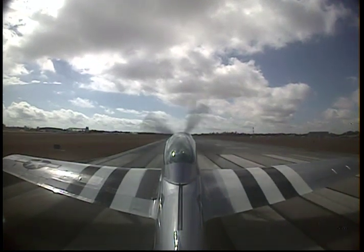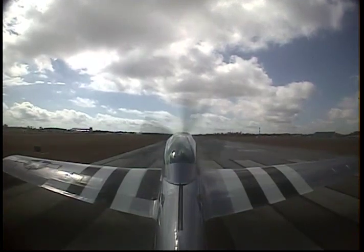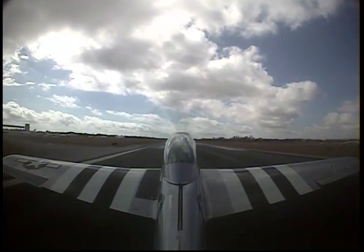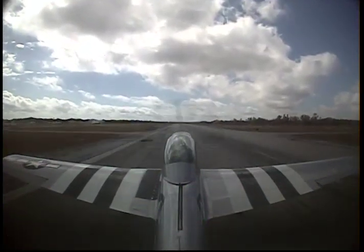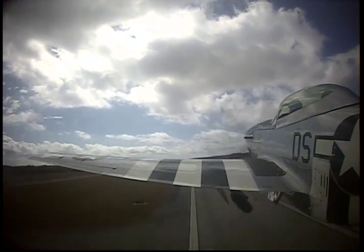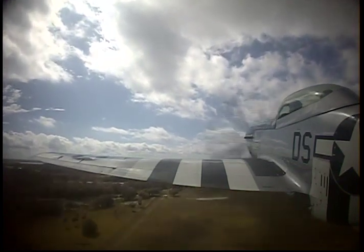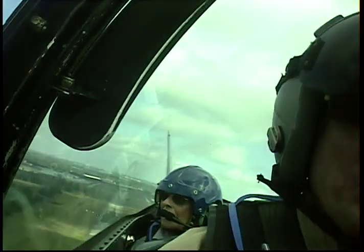Whiskey, runway 15, clear to land. And here we go! Turn right heading 180, runway 15. Heading 180.